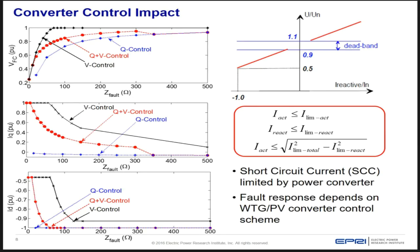As I mentioned, the fault response depends highly on the converter controls. There are different control options: voltage control, reactive power control, the fault ride-through mode. Some countries, for example Germany, have grid codes on how the machine should behave during the fault, so they impose specific reactive current in that curve. Then we have the power electronic limiters to protect the power electronic device, they limit the current to 1.2, 1.3 per unit. So all these are taken into account in the models.